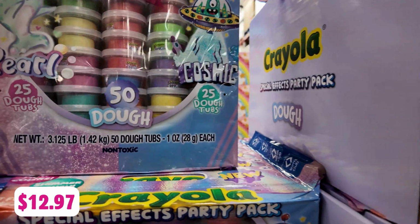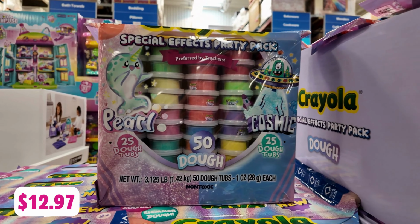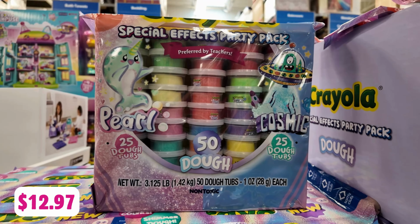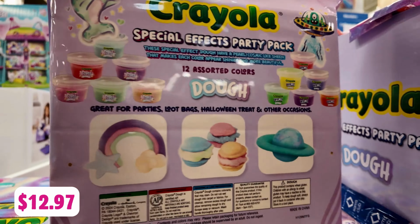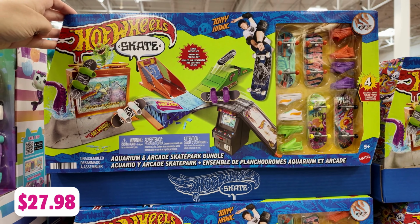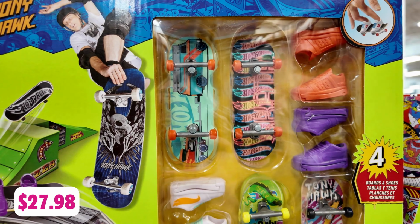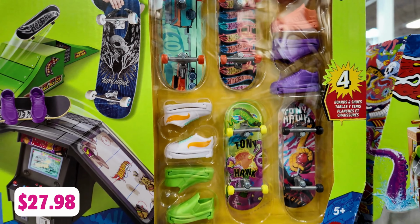Crayola Special Effects Dough comes with 50 1-ounce tubs of pearl and cosmetic Play-Doh and includes 12 exciting new colors, perfect for creative play and crafting. This Hot Wheels bundle set has 2 distinct play sets, the Skate Aquarium and Arcade Skate Park, that comes with 4 boards and shoes, allowing you to perform fingerboarding tricks and stunts.